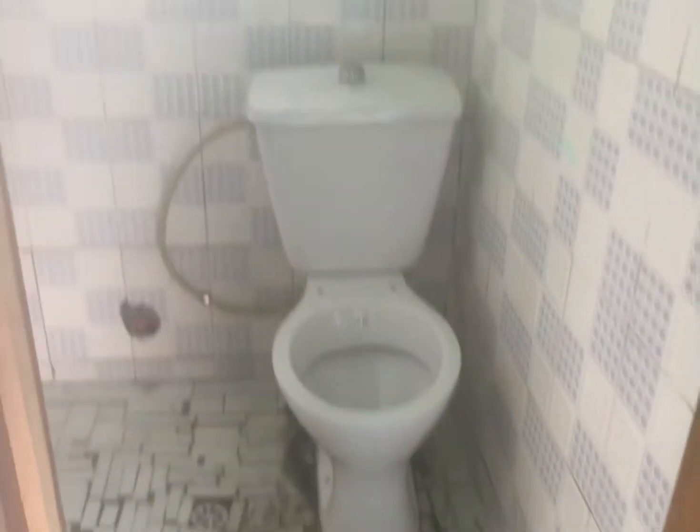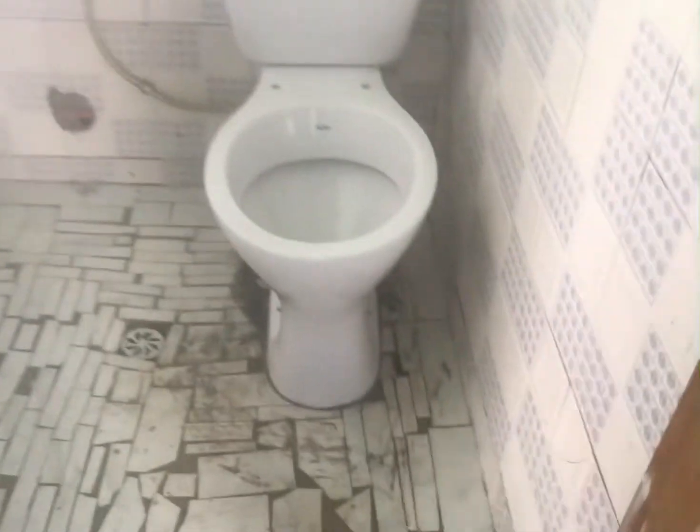From the kitchen, in this other direction, you walk in here. This is a toilet.